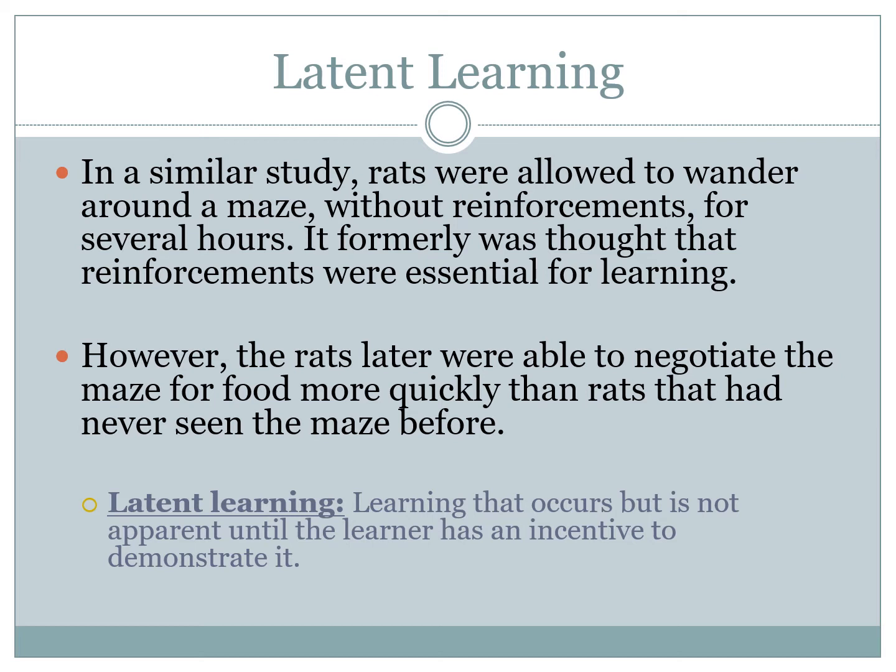So we didn't know they learned the maze until they were given a reason to learn the maze. And that is called latent learning, which is learning that occurs but is not apparent until the learner has an incentive to demonstrate it. So we didn't know the rats knew the maze until they had an incentive to show us, which was to get their food. This happens with students all the time. We don't know whether or not you know it, so we have to assess you to see if you've learned something.